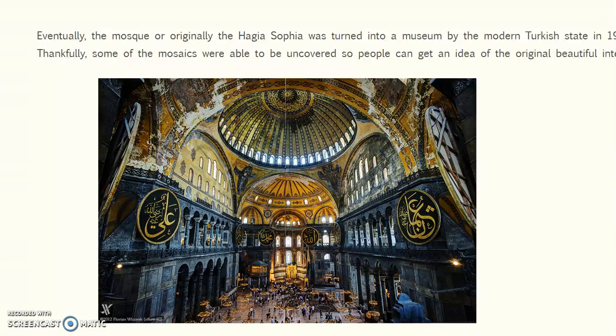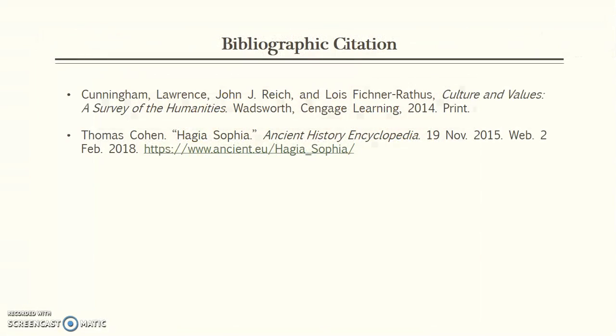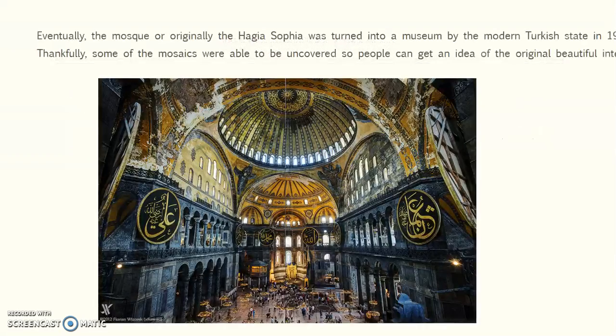Eventually, the mosque, or originally the Hagia Sophia, was turned into a museum by the modern Turkish state in 1935. Thankfully, some of the mosaics were able to be uncovered so people can get an idea of the original beautiful interior. I enjoyed learning about the Hagia Sophia, and it would be an honor to get to go and visit it, even though most of it still continues to look like a mosque.